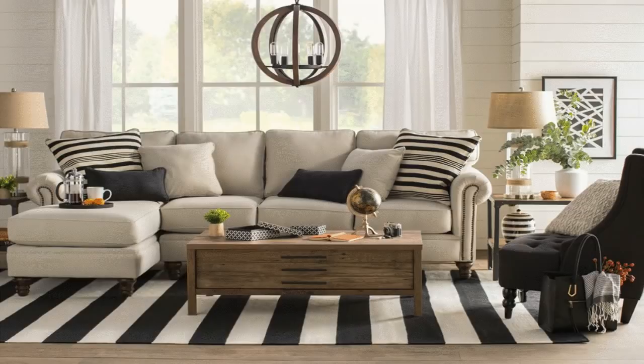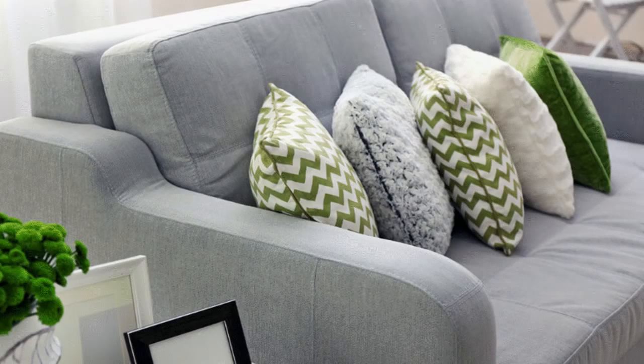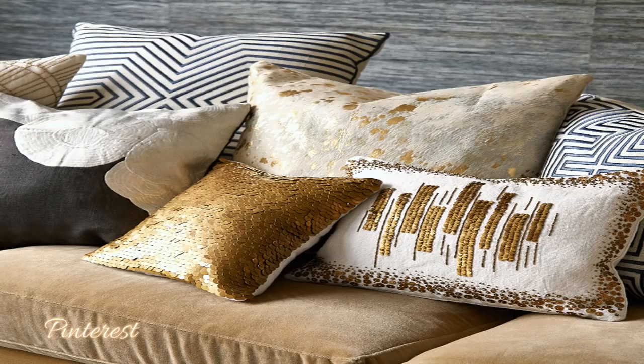I purchased this fabric at Hobby Lobby. I think it was around $25 a yard, but I got the 40% off. So you've got neutral fabric and you've got inexpensive pillows from Ross, TJ Maxx, it doesn't matter, even Target, and your furniture will be beautiful.